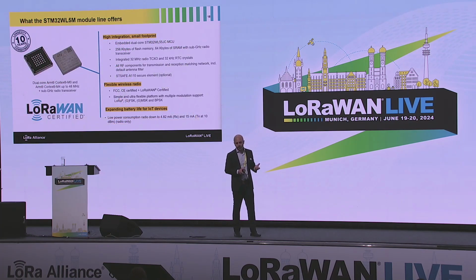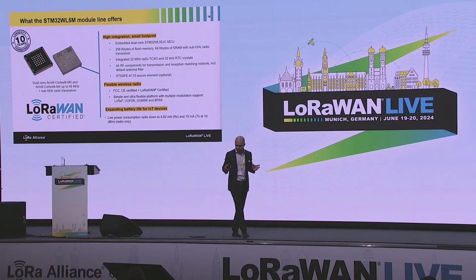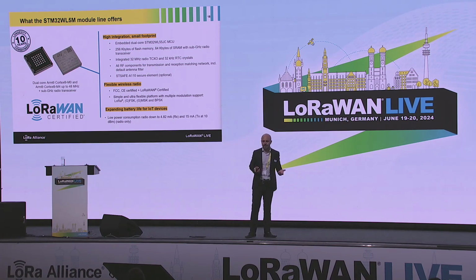If we look closer at this module and we look a little bit more on the feature side, this module is based on a dual-core approach. So this one allows customers to manage the LoRaWAN stack on one core and the application on the other core.